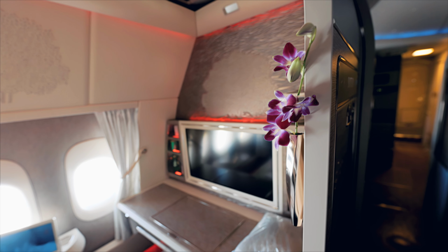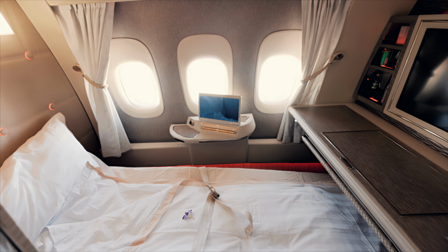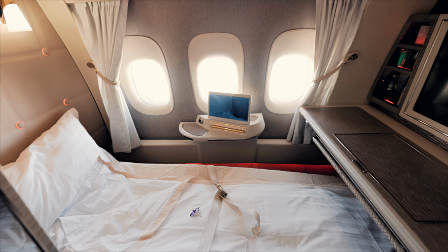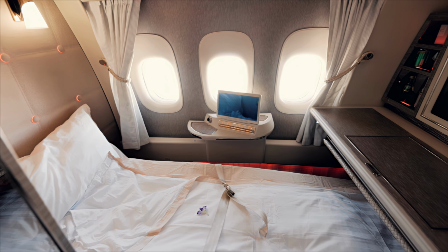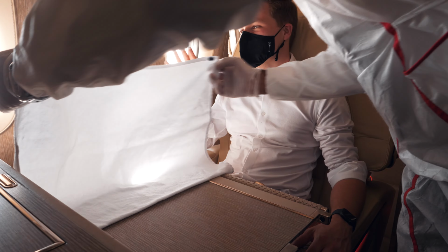As I had the entire cabin to myself today, the crew offered to prepare the bed on the other side in Suite 2A, giving me the option to lie down after my meal without additional waiting time. Back in my suite, the table was being set.